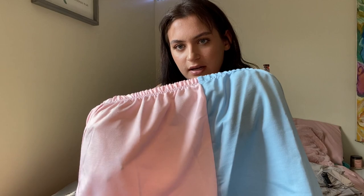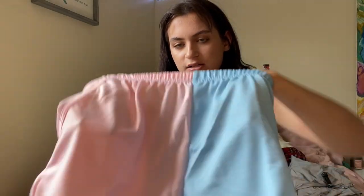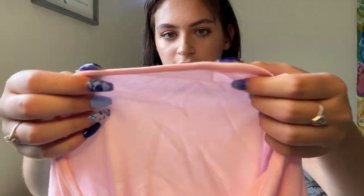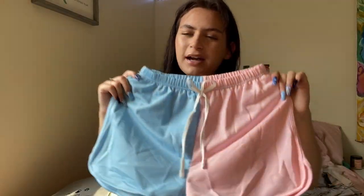Just a teeny bit. You can kind of see, like, yeah, just a little bit, but not too bad. The material is very thin, as with everything else. Like, you can see through it. This part's a little bit thicker, but it is kind of thin. Yeah, I'll give it to them.